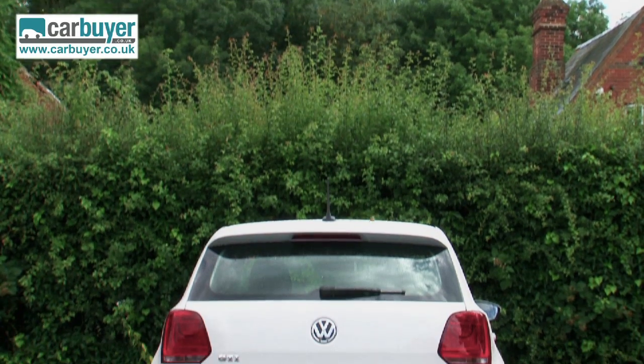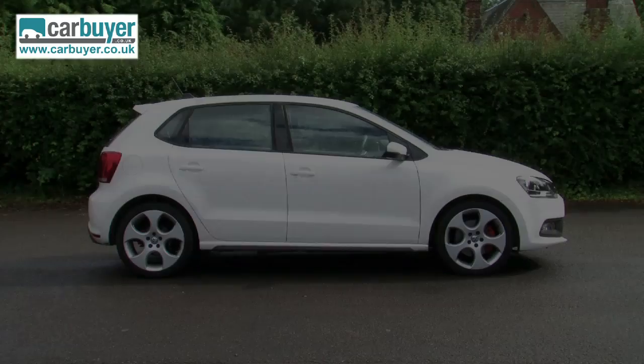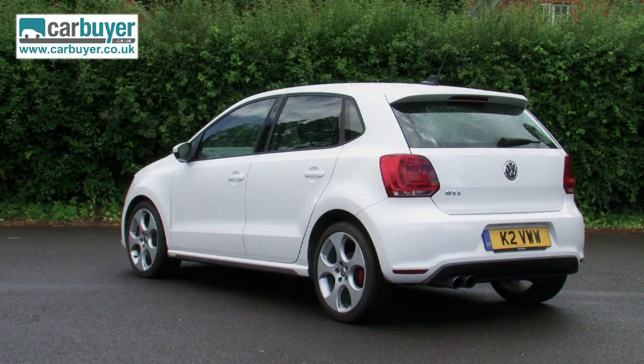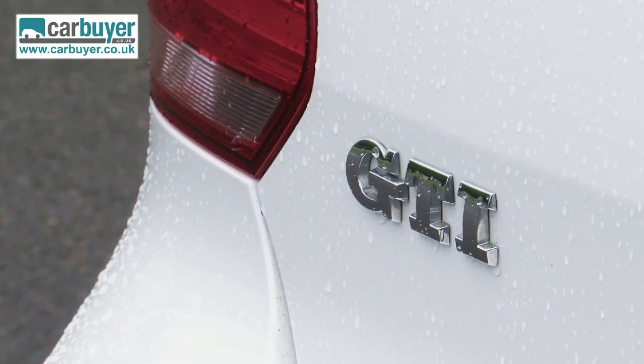Volkswagen are probably one of the most popular car manufacturers, and they have been making the Polo since 1975. The first hot Polo, though, was the supercharged G40, sold in the UK from 1990 to 1994. After that, VW moved over to the GTI branding for their pocket rockets.